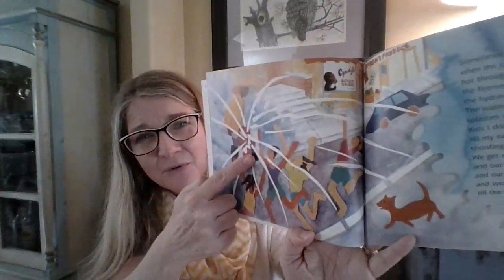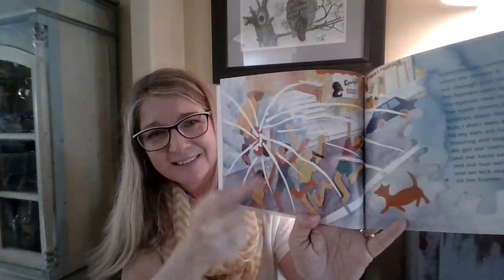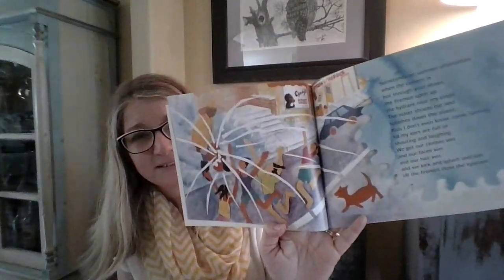You see the fire hydrant right here? And the way that the illustrator showed that there was water spraying out in all directions. Those kids are laughing and playing. So remember, I told you that this book takes place throughout the year. And I've already heard our storyteller talk about spring. And now she's talking about it being really hot on a summer afternoon. So the season has changed.